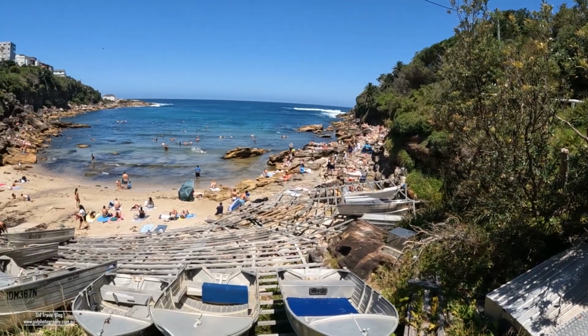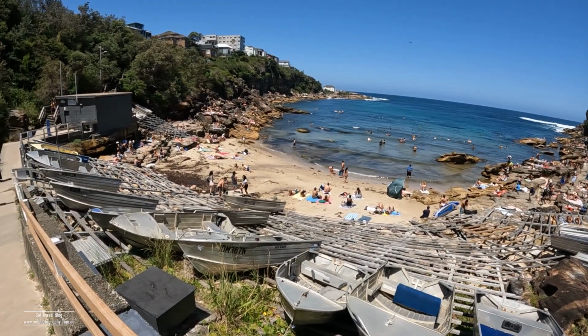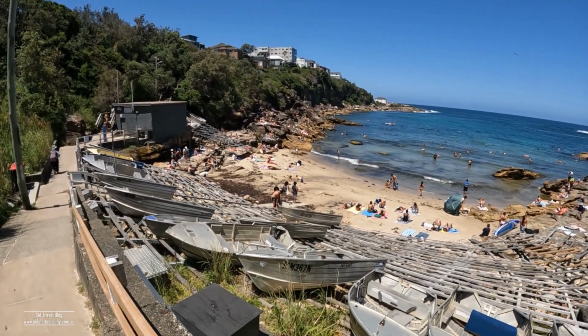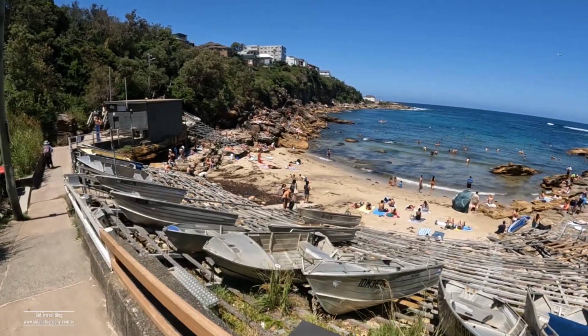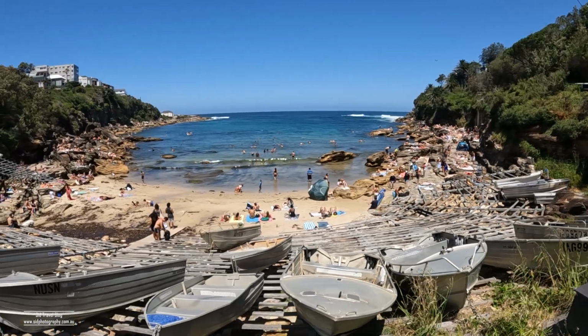As you can see, there is not a lot of beach area, like a sandy area in the middle. It's either the rocks on the side where people are sitting. And in this hot weather, I think this is a perfect place to be.